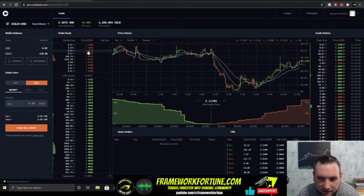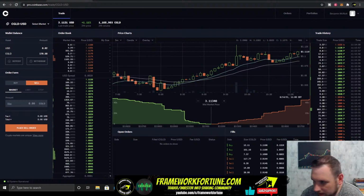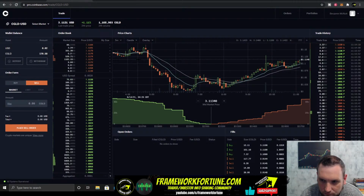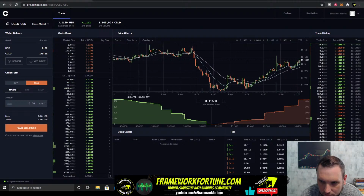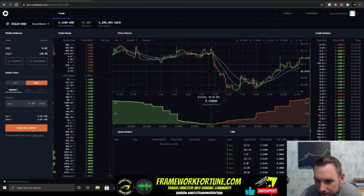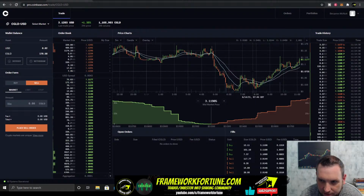Oh, starting to get a little action here. Let's see. We've got a little indecision candle there on the 5-minute, followed by this bullish engulfing, if this can continue up. And it's fixing to close too, so it needs to pop up a little bit higher. There we go. Now we're starting to get a little attention here on CGLD. See if it can continue to push.